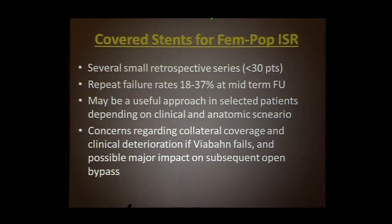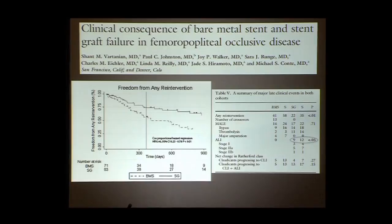And then what about covered stents for this? Well, there is some promising data, but if you really look at it, it's pretty small stuff. Retrospective series, less than 30 patients, most of these. The failure rates look better, 18 to 37%, but they're midterm follow-up. I think this can be a useful approach, particularly in selected patients who have a certain clinical and anatomic scenario, but I think you have to be very careful. And I think you have to be careful regarding extension and covering collaterals around the knee. And you have to think about what's going to happen to the patient if the Viabahn fails, which really could impact their open bypass options, but also could impact them on clinical deterioration in an acute fashion, which is what we have seen in our de novo Viabahn data.